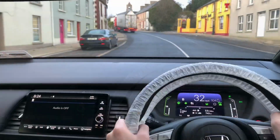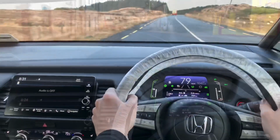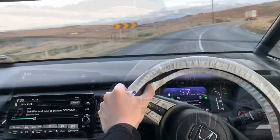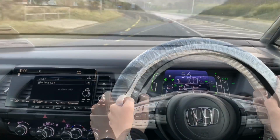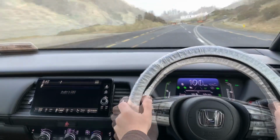I drove exactly how you would normally drive a car like this if you were doing a journey like this, sticking to all the speed limits. So I didn't do anything, and I probably could have done better. So I guess what we're saying is, for all the terrains that are in Ireland, this car can work.